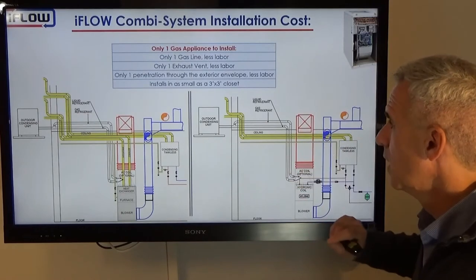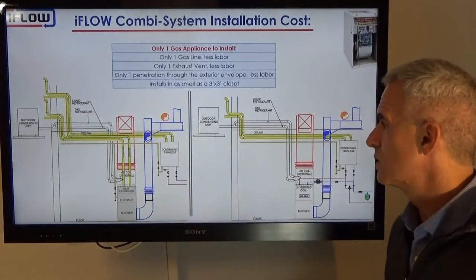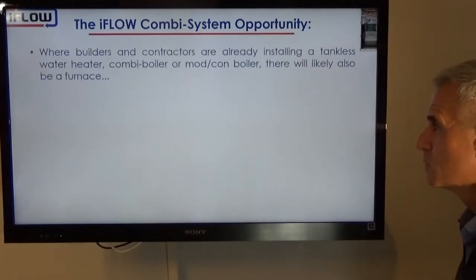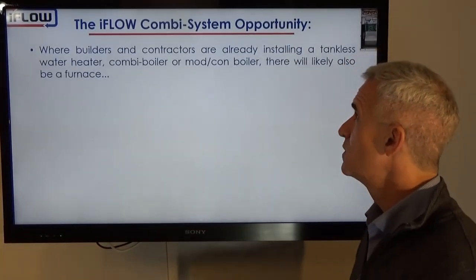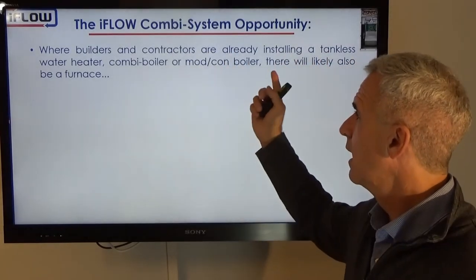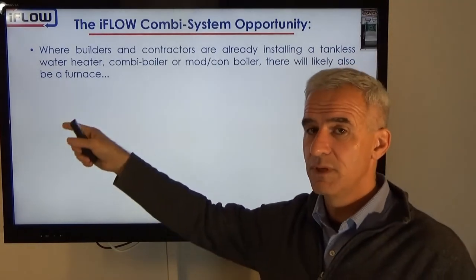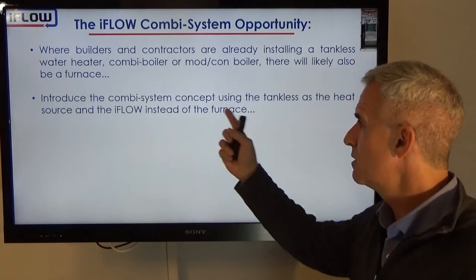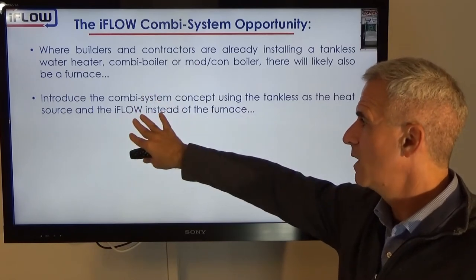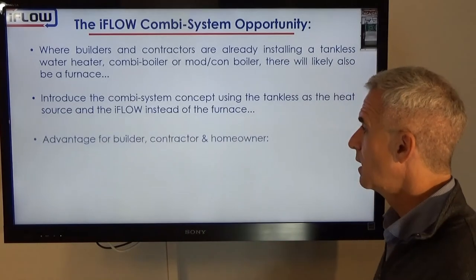So actually, we feel this system could be less expensive material-wise and easier to install than a traditional system, especially if you're using a tankless water heater as your base of spec. So what is the opportunity? Well, where builders and contractors are already installing a tankless or a combi boiler or a modcon boiler, there will likely also be a furnace. And it's, in our opinion, much easier to introduce and replace the furnace with an iFLOW because of the performance advantages that you'll get. And we're going to look at that in a moment.